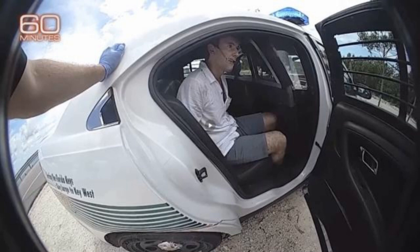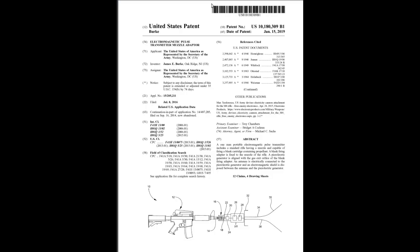Not much of it is public, but journalists have found a substantial amount of information that the Russians were indeed behind this attack, and it was directed energy in the form of microwave emissions. I've since discovered something: U.S. patent number 010180309B1. It's for an apparatus that can be mounted on the tip of a rifle.